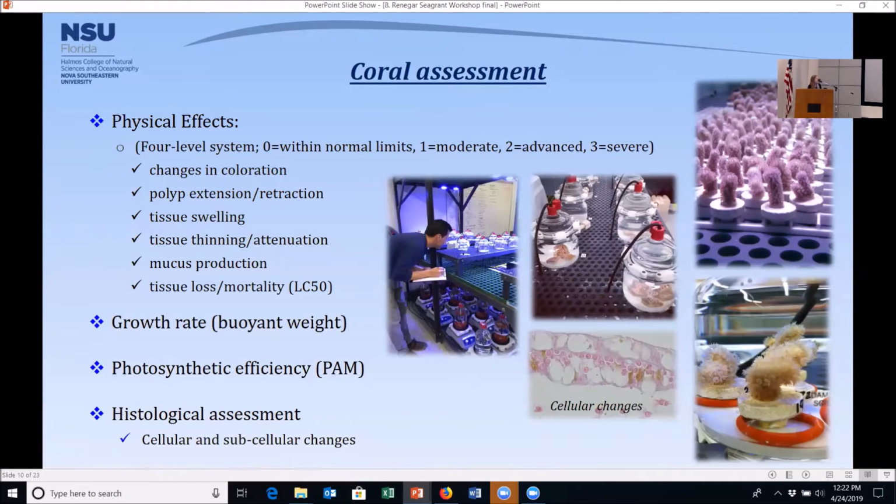Now, tissue thinning and attenuation is something we have actually added to our initial protocol based on subsequent experimentation, and on our observations of different species of coral as we went along with these experiments. We also measure growth rate and photosynthetic efficiency throughout and assess cellular changes histologically. So subacute endpoints like these are extremely important because they relate ecological effects to durations and concentrations that may be more realistic in real world scenarios, but that might have significant impact.